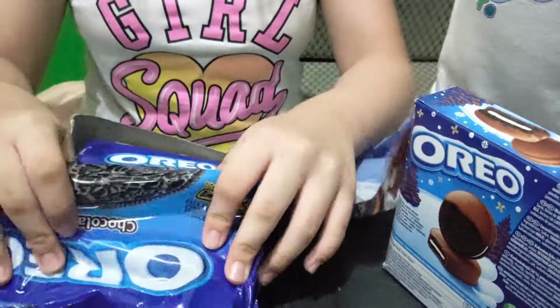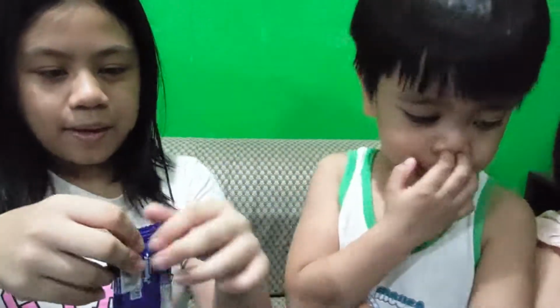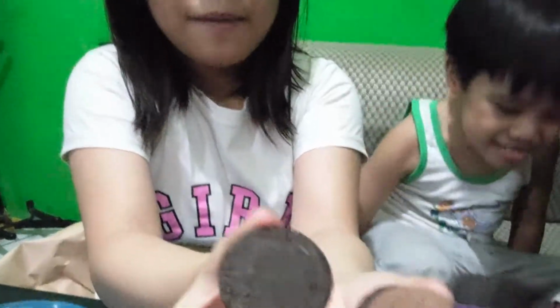Okay, so it comes in packs of 3. It comes in like this. So there's 1, 2, 3 Oreos. Not 3 for each of us, but it's good to try. Oh no! So this is mine. Birthday. So this is my Happy Oreo. This is what it looks like. It looks like a regular Oreo, but if you open it up, it's chocolate, not cream.